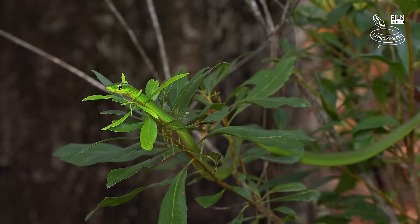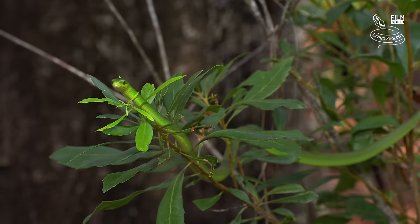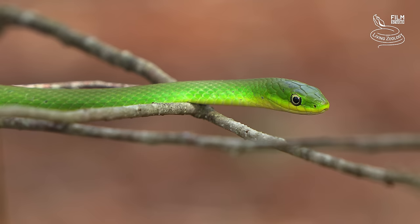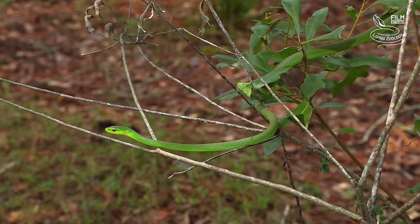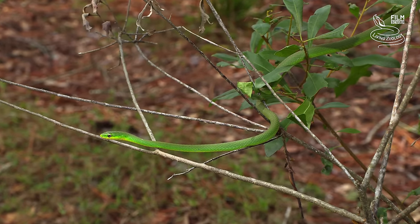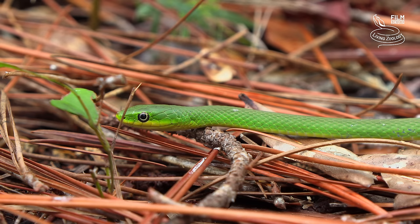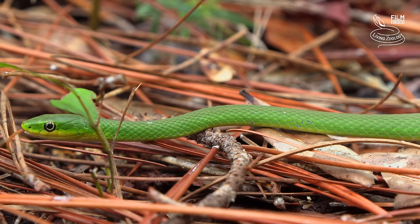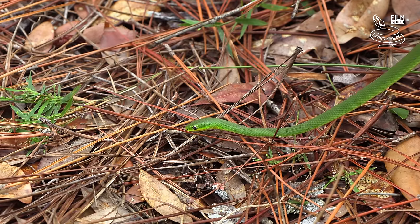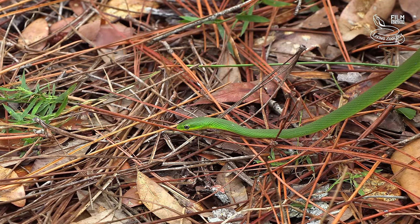It is fast, agile, and at home both on the ground and in trees. It also swims well, as it often lives close to water. Rough green snakes are active during the daytime, and they have good eyesight. Their diet consists mostly of invertebrates. Prey is not constricted, but swallowed alive. These elegant non-venomous snakes sleep coiled in the branches of trees at night.